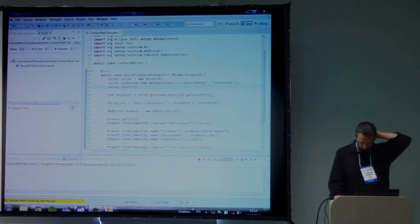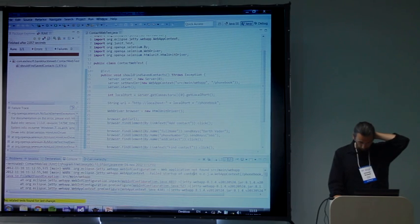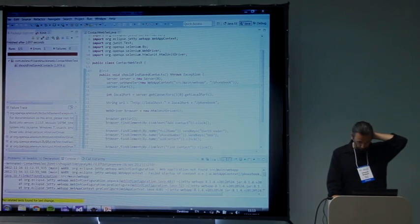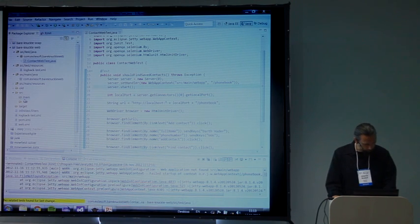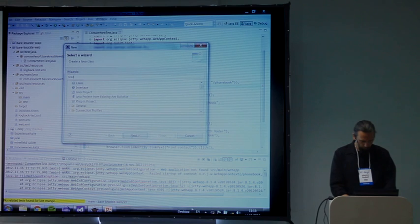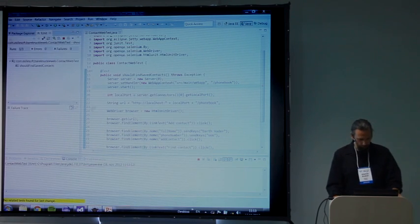Let's run it again, let's see what it really says. It's got a stack trace here, it says web application not found, src/main/webapp. Oh, that's not so strange, maybe I should just create that again. Source main webapp, new folder. Webapp, all right, run it again.